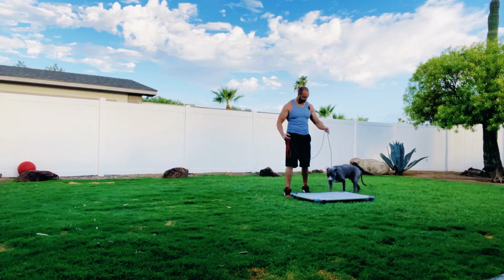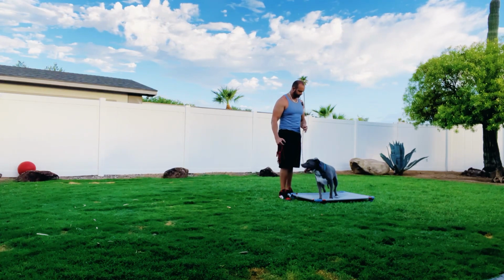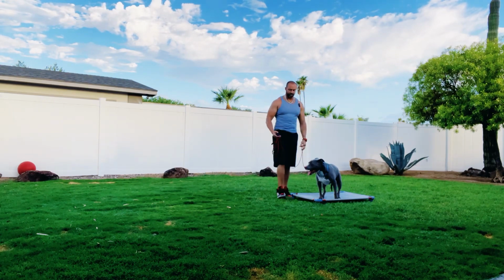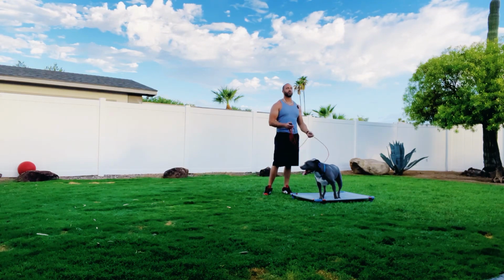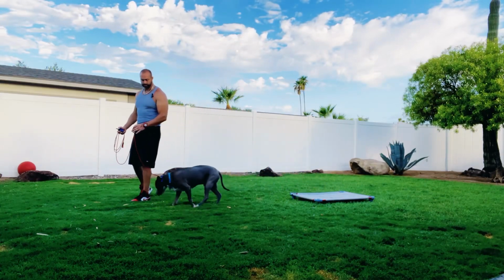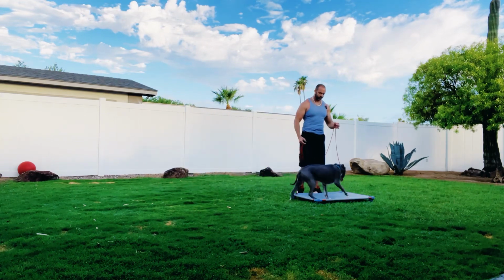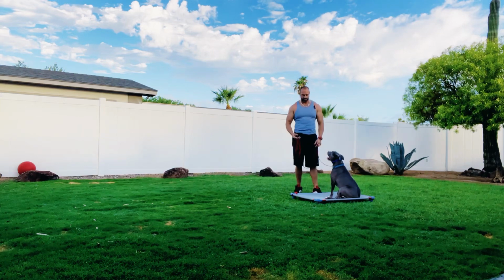Place. All the way. So that back foot's not on there. There you go. So I stay on this, on the e-collar, on the button, until all 4 paws are on the place cot. Let's go, bud. Place. Good. So you can see there's no leash pressure there.